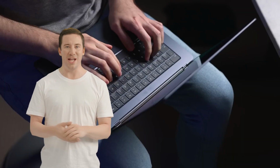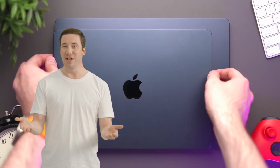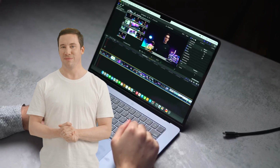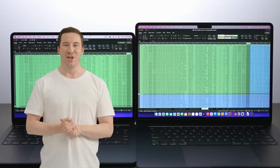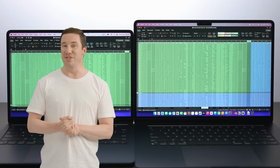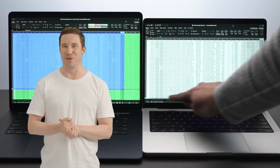Now, the advantages of this are pretty obvious. It doesn't weigh that much, slips into your bag easily, and you still get a pretty big screen relative to other MacBooks, especially the much smaller 13-inch M2 MacBook Air. Now comparing it to the 13-inch M2 MacBook Air with the XL test, you can see just how much more you can fit on the 15-inch screen highlighted in blue, same with even the 14-inch MacBook Pro. There is a noticeable difference here.